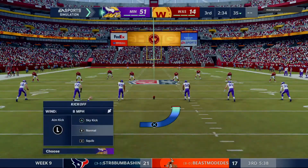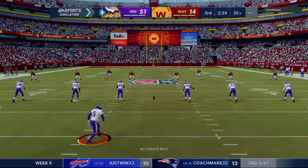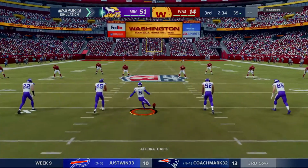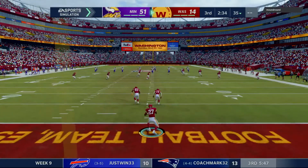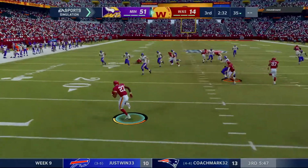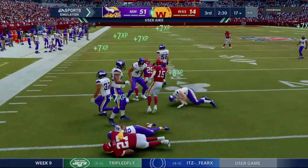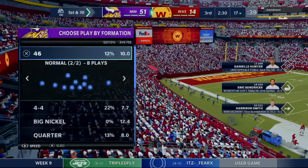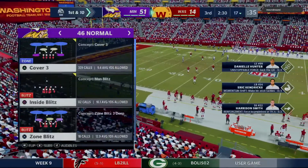Dan Bailey to kick off for Minnesota. Bailey now to kick it away after the touchdown. That'll be taken about a yard deep. And he will be brought down here inside the 20. Good coverage as he's dropped at the 17. At their own 17-yard line.